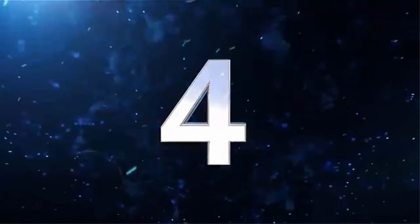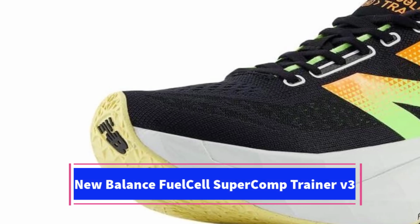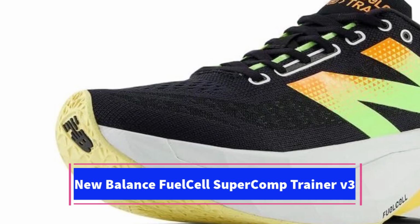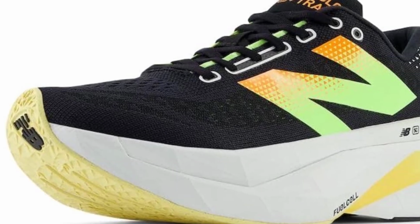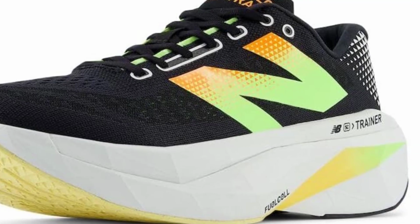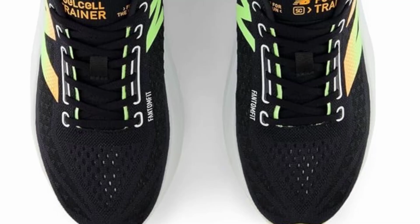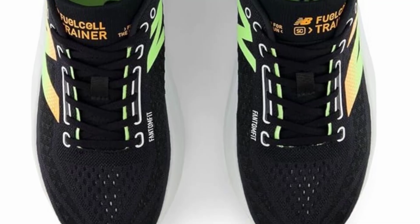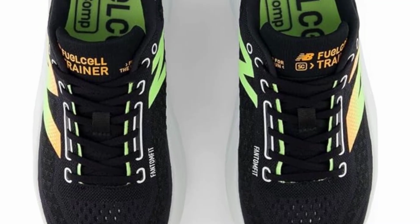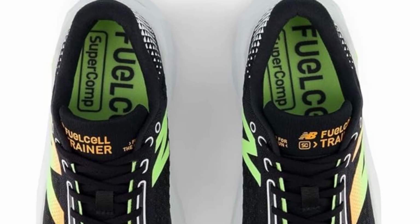Number 4. New Balance FuelCell SuperComp Trainer V3. The New Balance Men's FuelCell SuperComp Trainer V3 running shoe is a high-performance footwear option designed for runners who demand both speed and cushioning. Engineered with innovative FuelCell technology, this shoe delivers an exceptionally responsive and propulsive ride, helping runners maintain energy and momentum over long distances.